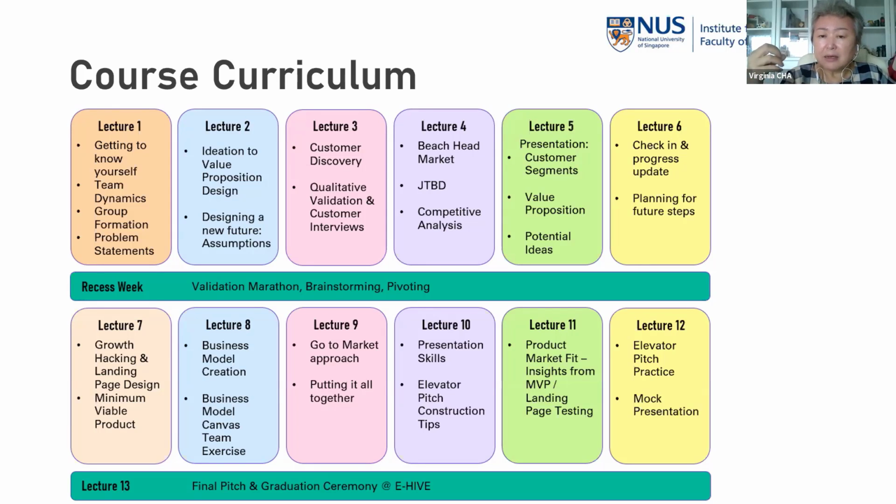And then we give you a template for you to put together a presentation of your value proposition validation. Then in lecture six, we send you off to give a mid-interim report to the CEOs at their site. So this includes a site visit for you to talk to the CEOs and really understand their business, okay?